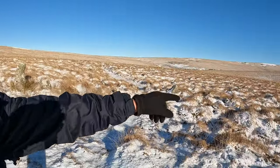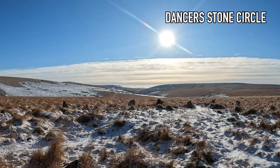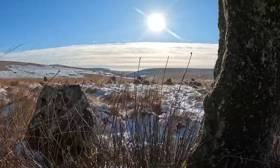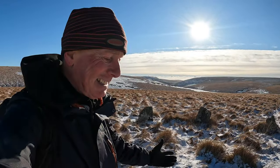This is the start of Staldon Stone Row, inside the Dancer's Stone Circle, or Kissing the Ring Stone Circle. And there are so many legends about this stone circle. For example, one legend is that there were dancers here dancing during a thunderstorm, and they were hit by lightning and turned to stone, hence the name Dancer's Stone Circle. So let's go. Let's walk the stone row.